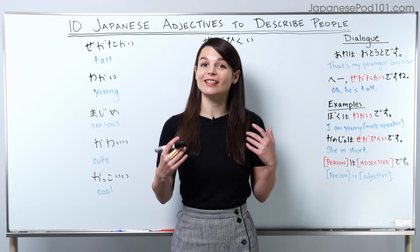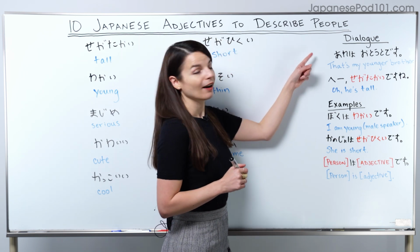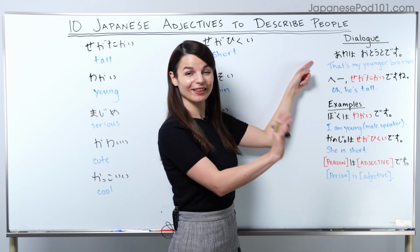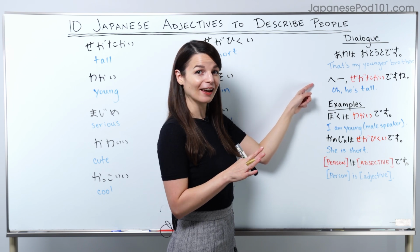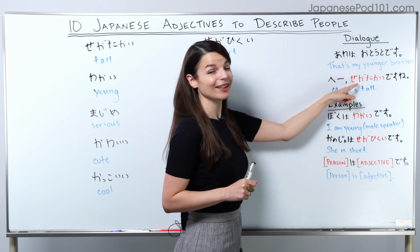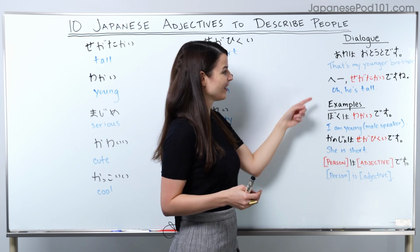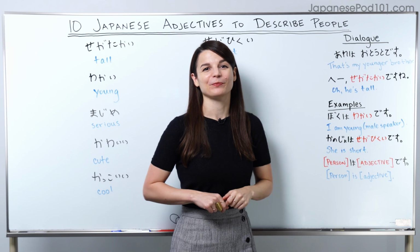Okay, let's take a look at a dialogue that uses this vocabulary. Let's start here. あれは弟です. That's my younger brother. The response is, へー、背が高いですね. We learned 背が高い means tall. Oh, he's tall. 背が高いですね.